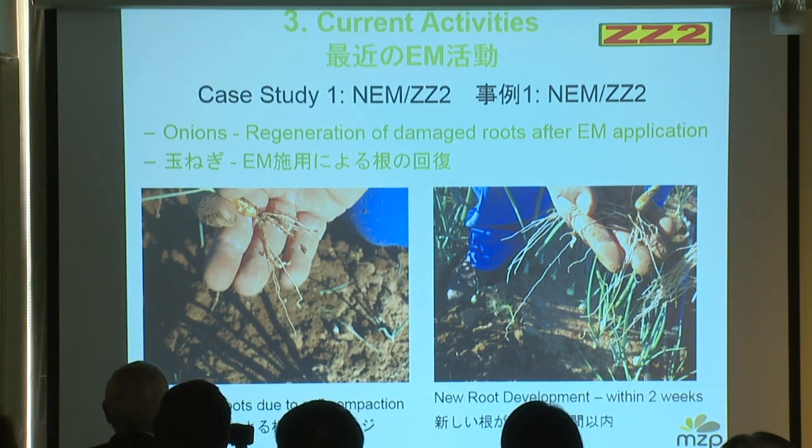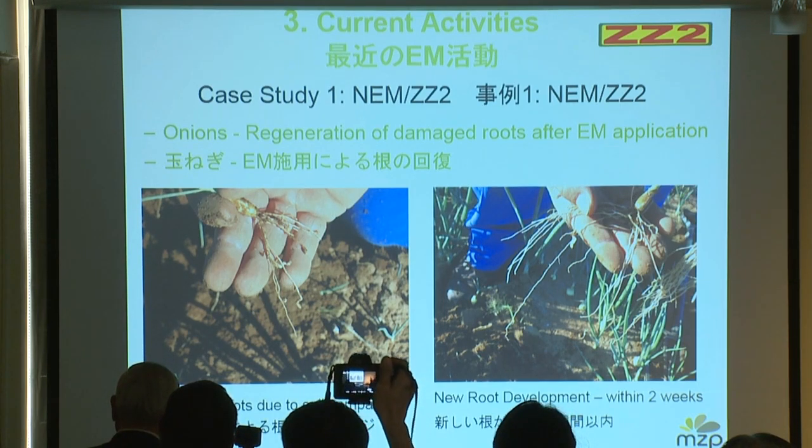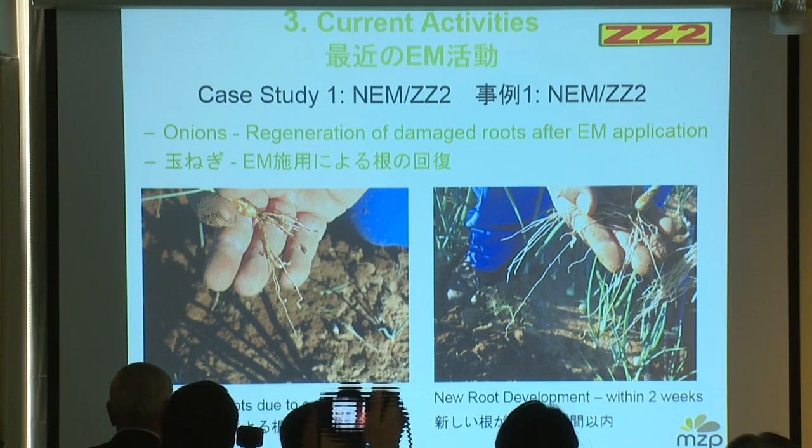Then we recommended the application of EM, but then double dosage. Instead of 10 liters per hectare, we doubled it to 20 liters per hectare. And within 2 weeks, new roots developed up to 15 centimeters in length.